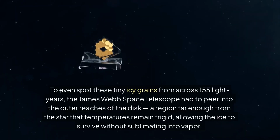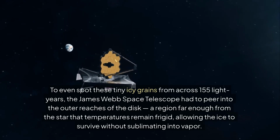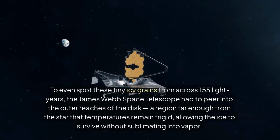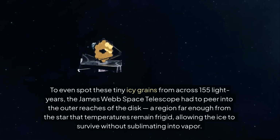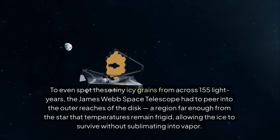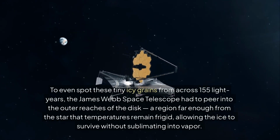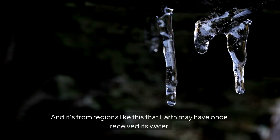To even spot these tiny icy grains from across 155 light-years, the James Webb Space Telescope had to peer into the outer reaches of the disk, a region far enough from the star that temperatures remain frigid, allowing the ice to survive without sublimating into vapor. This region, scientists believe, is where comets and icy planetesimals are born. And it's from regions like this that Earth may have once received its water.